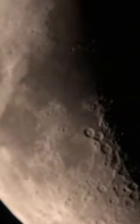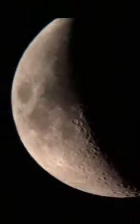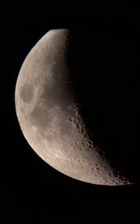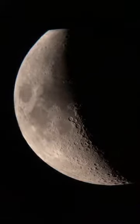Everywhere. Let's go back up here. You will see impact craters, evidence of strikes by asteroids and comets. Let's zoom out again. More than half a million craters can be counted. And look closely at the craters. All right, in about a minute, we're going to go on over to Jupiter.